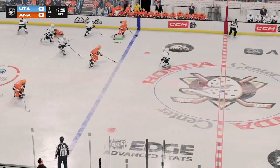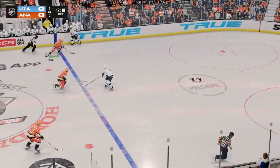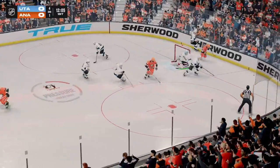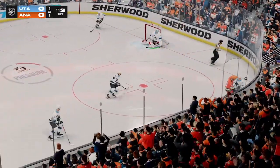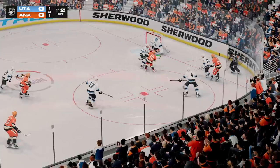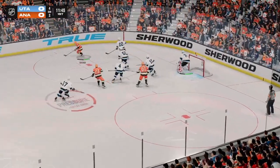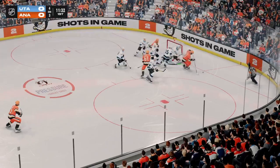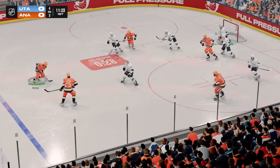Great heads up play by the defender. Look at this. Lets it go. Oh my goodness, what a save there. Anaheim's got a hold of it along the wall. And that's turned aside by Pavelka. Shot. Monster save by Pavelka.